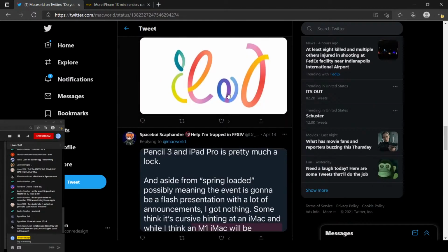Yeah, this thing. Does it look like iPad to you? I don't think it looks like iPad. Alright. What do these letters look like? I saw ILED. So are they coming out with light strips? Are they becoming the next Philips?